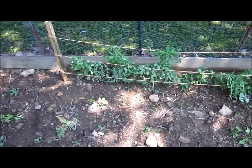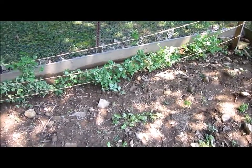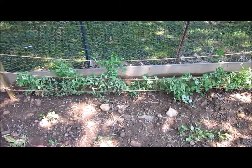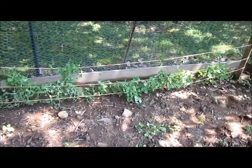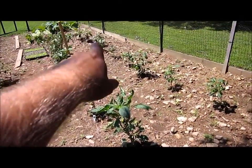Which they're doing okay. I put up this little string here for the trellis because they were just laying down. So hopefully they'll come back once the sun hits them. We had a lot of rain, actually over 2 inches of rain over the past few days. So things are still wet in here, and these need some sun to start drying out and to start climbing. And then in here you can see the remainder of the plants here, other than down there.